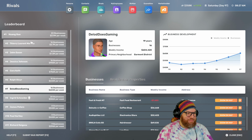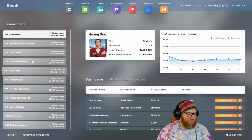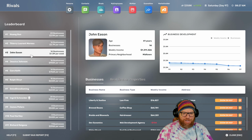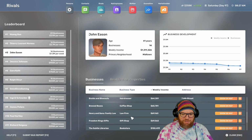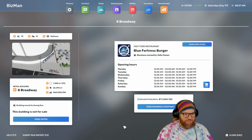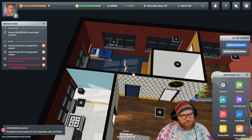We're getting there though, but it looks like our other rivals here, Terry and Huang and Jessica, are in the top 4. And there's this random John Eason. What's up, John? Your 14 businesses somehow making that much money? Okay, I see. Yep, there it is. Because you have two huge fast food restaurants. Pretty sure fast food is kind of king at the moment.